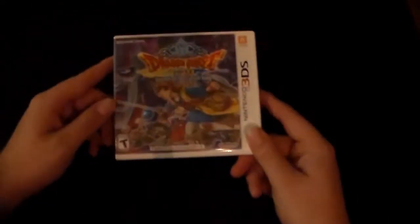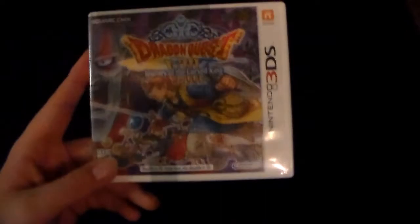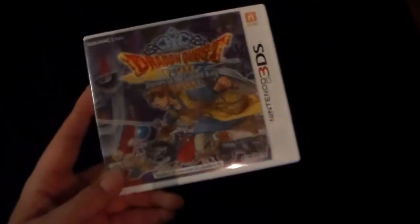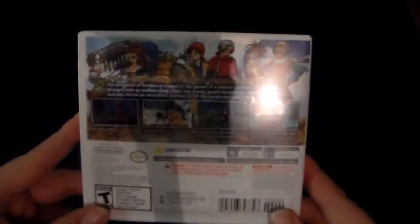First one being Dragon Quest VIII, Journey of the Cursed King for 3DS. I'm not gonna lie, this is actually a lot better than the other Dragon Quest game they brought out for the 3DS, aka Fragments of the Lost Past. And yeah, this classic actually deserves to be remade, although I kind of wish they put it to the PS4 via PS2, but I'm not really complaining either way.